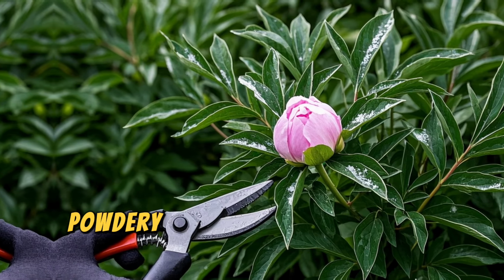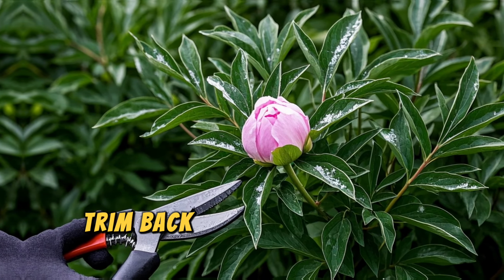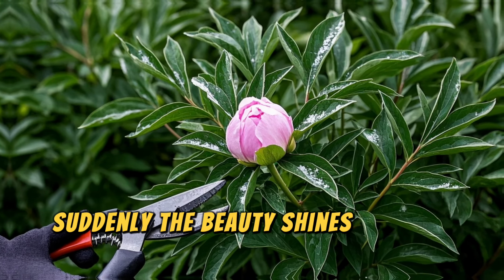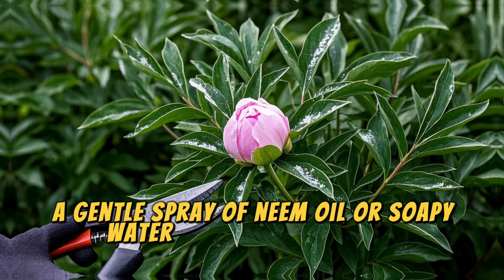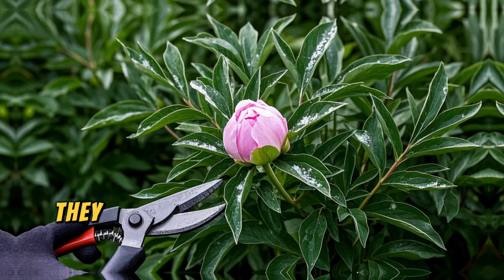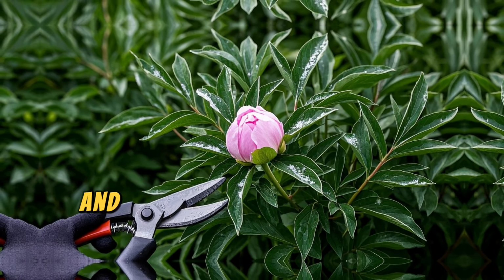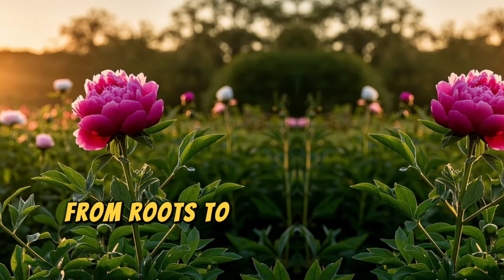Powdery mildew or leaf blotches? These are signs that air isn't flowing freely. Trim back surrounding plants, give your peony room to breathe. Think of it like clearing a fog from a mirror. Suddenly, the beauty shines through. And if bugs are nibbling, a gentle spray of neem oil or soapy water can often be enough. Peonies are tough, but like all living things, they flourish best with protection and presence. Remember, every plant problem is a message, not a failure. And every solution brings you closer to understanding the living world you're part of, from roots to radiance.